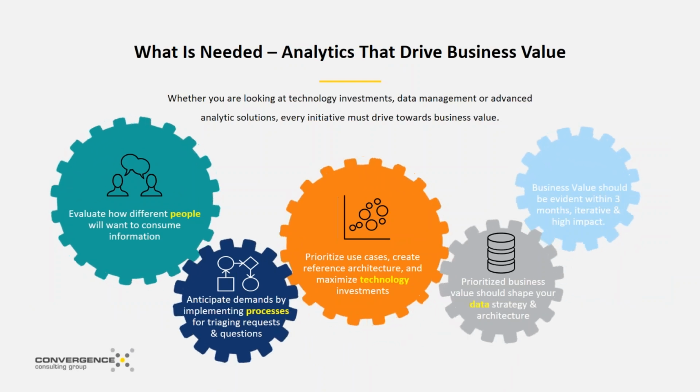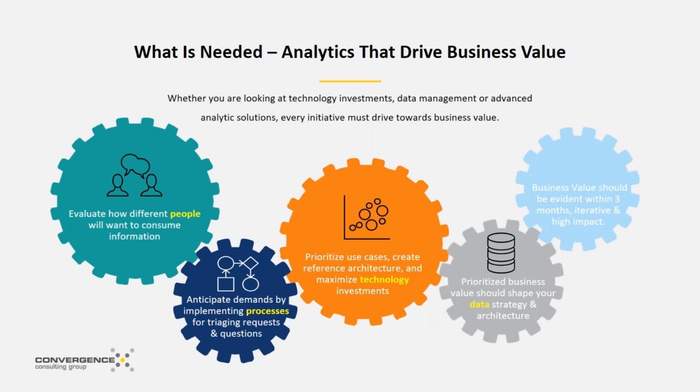in-house. So what we often say is what's needed is not to approach the entry point of your analytics journey through purely a tools or technology lens, because that's only part of the overall puzzle. You've got to first evaluate how different people within the organization will want to consume the information. Is it self-service? Is it outputs of models? Is it embedded within a workflow of some sort of CRM or accounting type of system?